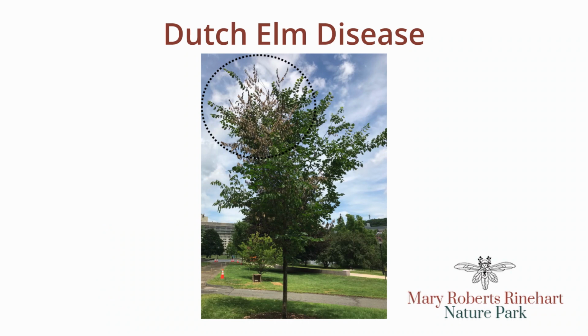And then there is a disease called Dutch elm disease that can kill elms. American red elms were considered more resistant to it than the American white elm, but they both get it. They can both die. But this one's alive and well so far.